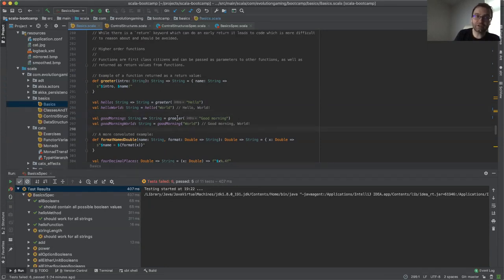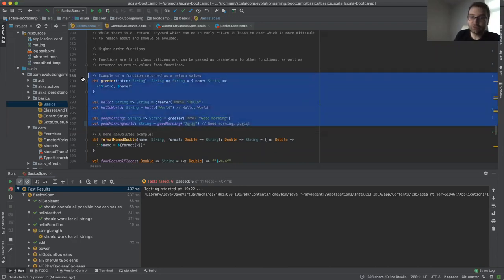So here's another example. We're creating a good morning function, which takes a string and returns a string by invoking the greeter kind of function constructor. And here we are executing it and getting good morning world. Or if we would here change to good morning Juris, then we would get good morning Juris. Any questions about this so far?